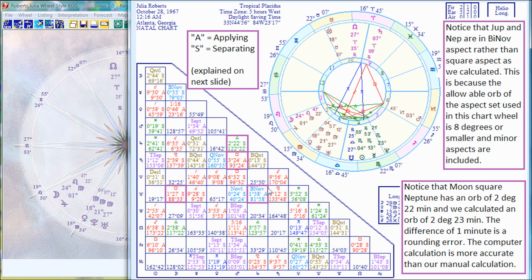Now, as a professional astrologer, you should be able to find the basic aspects really simply, very easily. You cannot see things like binoviles, the minor aspects, just by looking at the chart wheel. But most modern astrologers don't use minor aspects. They're just using the basic aspects, and those you should be able to see by looking at the chart wheel. Okay? You got it? Very simple.